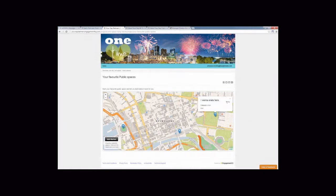what other people have set. For example, here I can see Ray has said I want to skate here. There's another marker here. You can see Pip has made a comment about the Etihad Stadium. So I see there's already a bit of action happening. I just want to join in.